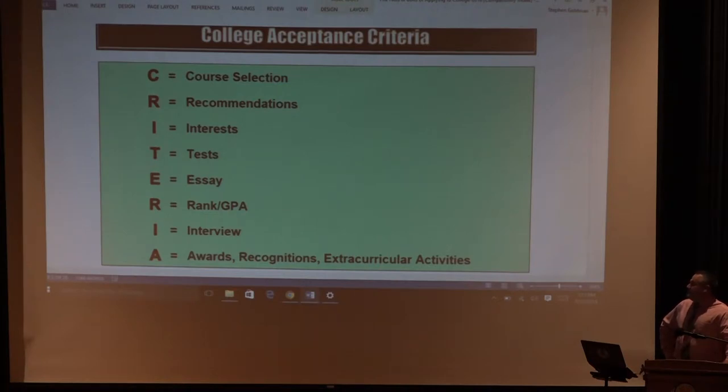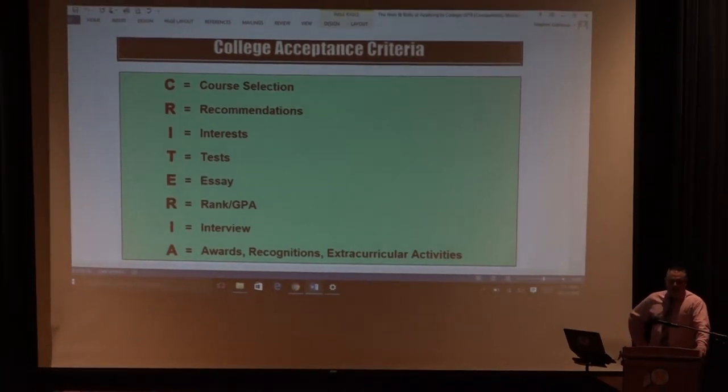The recommendations. Your interests, your test scores, and a lot of schools are starting to go test optional now. Your essay, your rank, your GPA. Interviews: very, very few schools interview now, but if you happen to come across one that will do an interview, absolutely take advantage of it, because that means they really want to get to know you. The schools that do it are very sincere about it, usually smaller schools. If you have no idea what to say in an interview or how to dress for an interview, stop in and see us, and we'll happily walk you through that process.